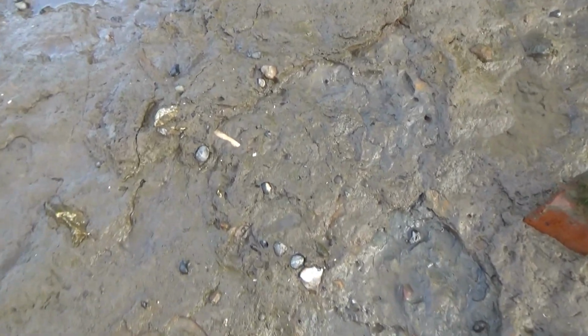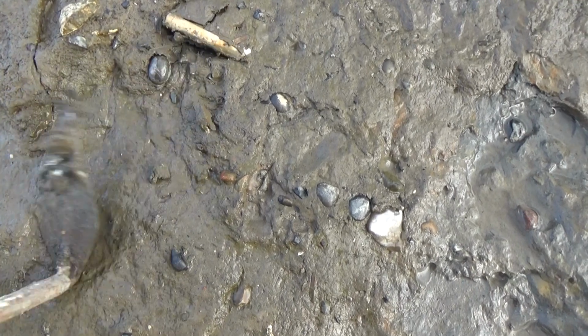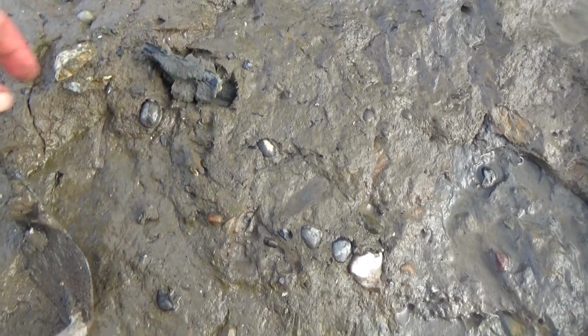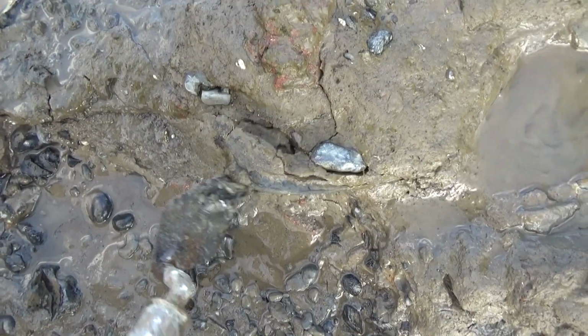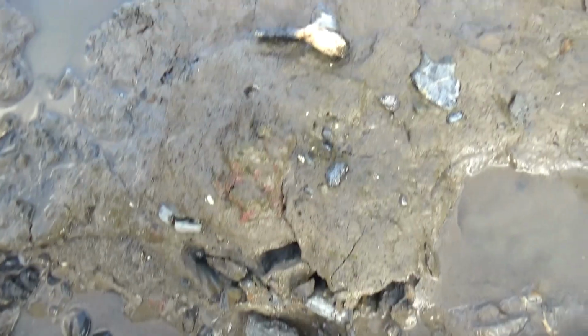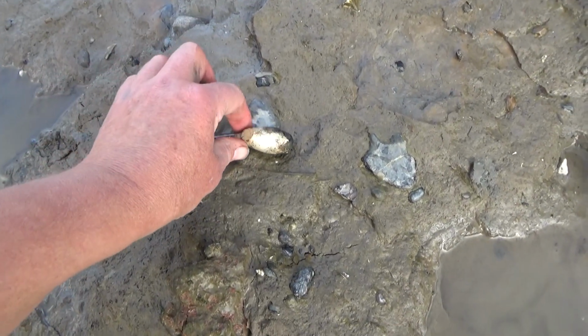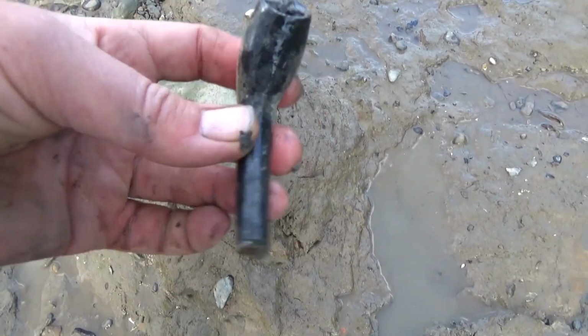Go and have a look over here. Look, I can see some stem here. I have a feeling it's just going to be a stem though. It is. It does look like a dump area here, doesn't it? There's lots of bones. There's oyster shells, pipe stems, pottery. All the good leftovers from a nice dinner.